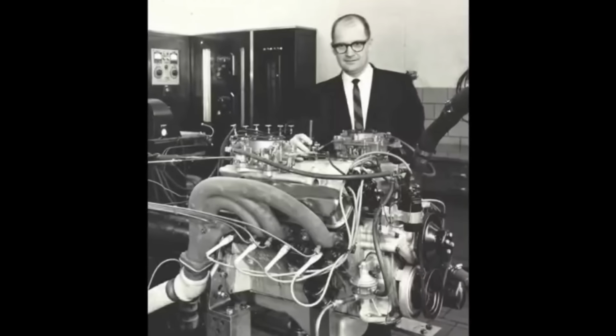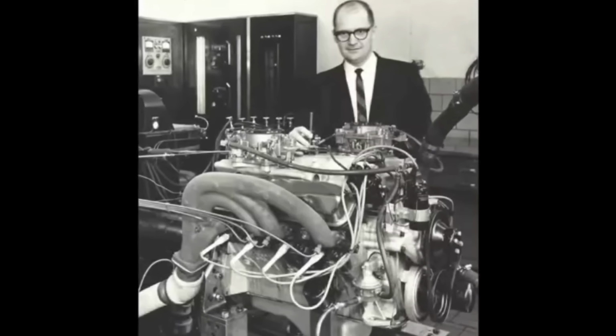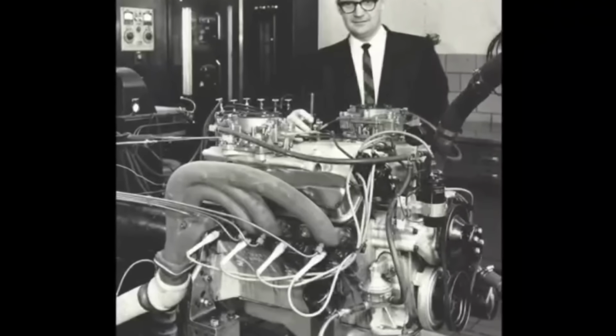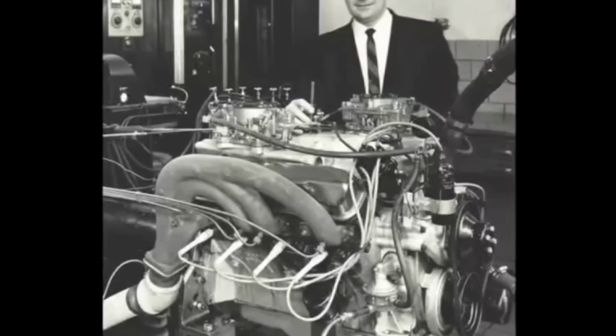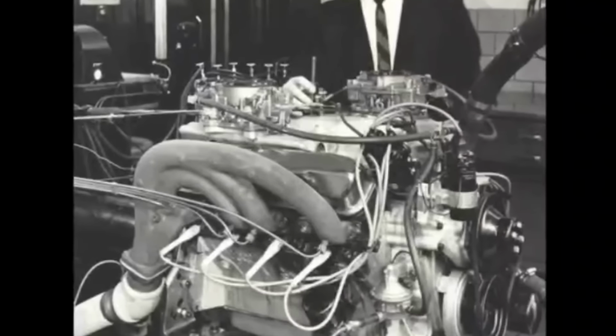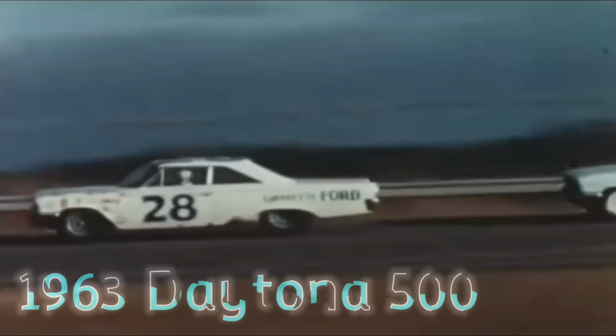The 426 Hemi was born out of necessity, as Mopar had been using its max wedge engines to compete in NASCAR, and while it ran good, it wasn't great. It didn't produce the top-end speeds needed to compete with the Fords and the new Chevy Mystery engine that debuted in 1963. But Lorenzen and Jarrett haven't given up.